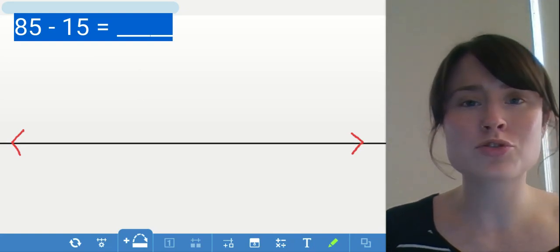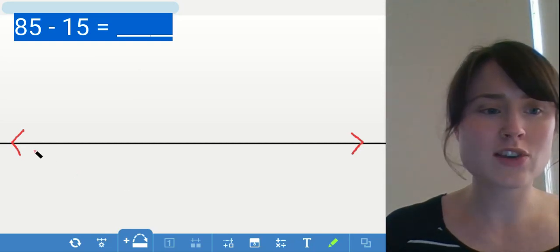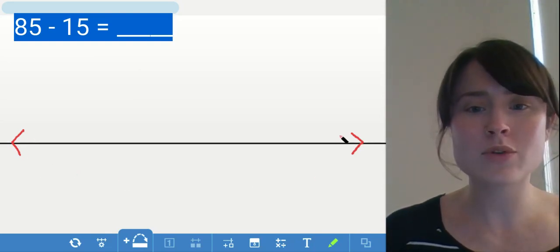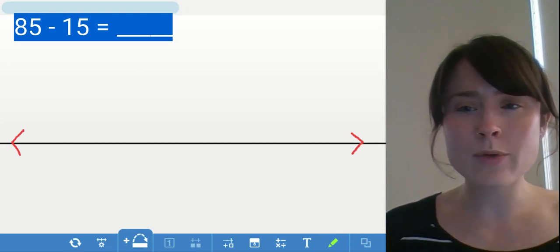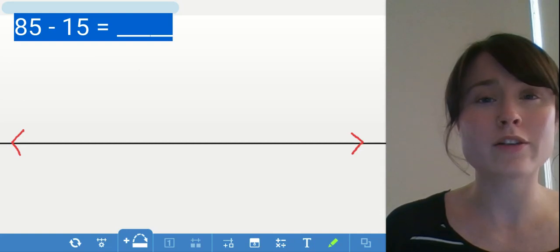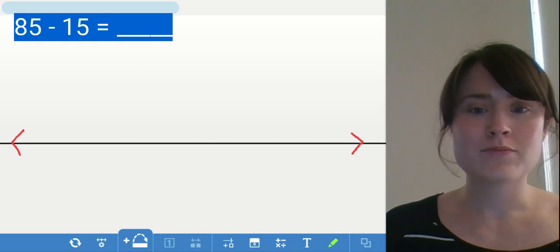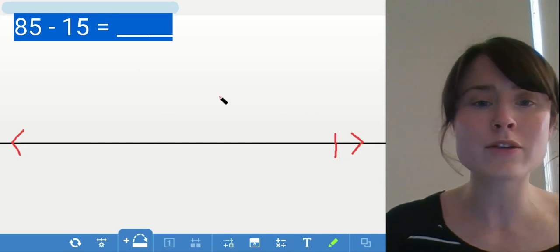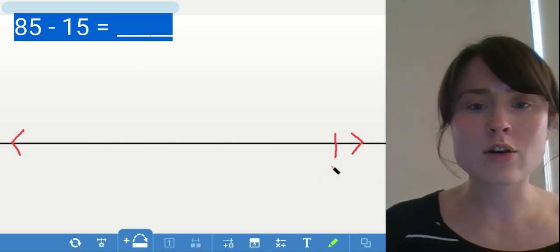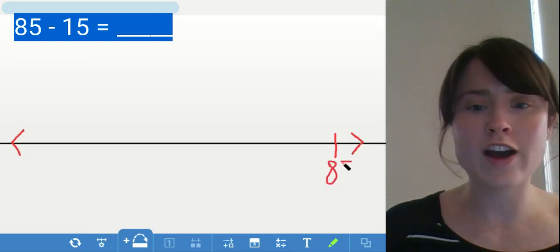All right, if we're subtracting, we're starting with 85 and we're taking away 15, should we start on the left side of the number line or should we start on the right side of the number line? Think about which way we'll be taking our hops. Will we be hopping forward or will we be hopping backwards? That's right. Let's start over here. We're going to be hopping backwards, so we want to have plenty of room to take some hops back. Go ahead and put a tick mark on your line and label the total 85.